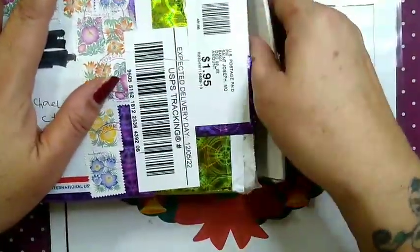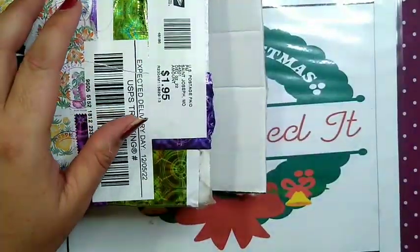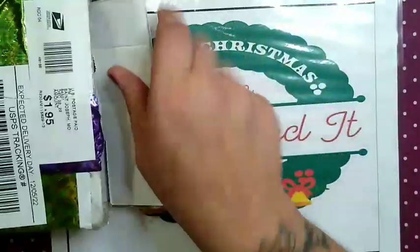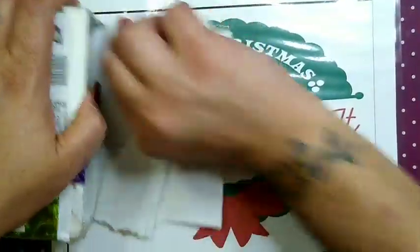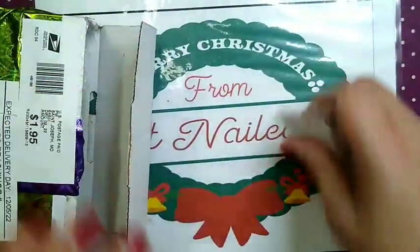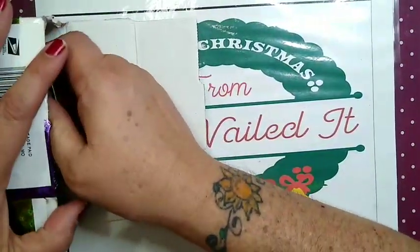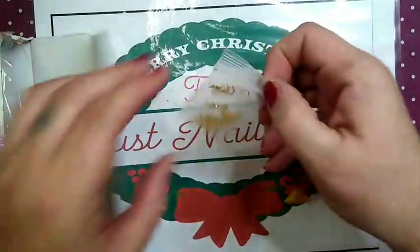I cut the end of the tape where she had this baby taped up really, really well. So I'm going to move a couple things, give myself just a little bit more room. Kind of mutilated the box a little bit, but couldn't get in. So I'm going to open up and take one by one and see what we got.